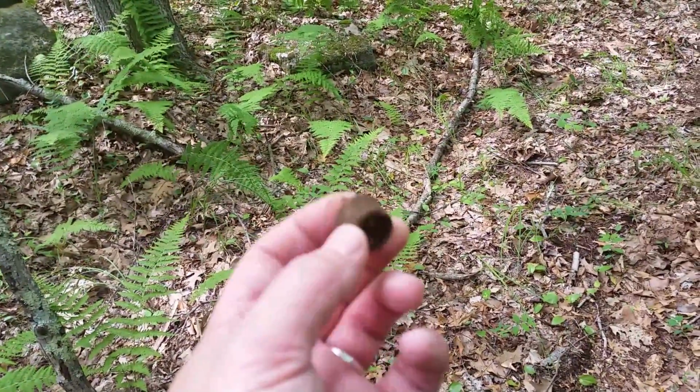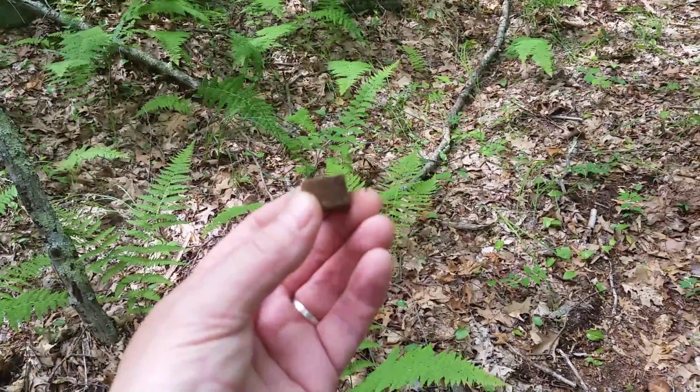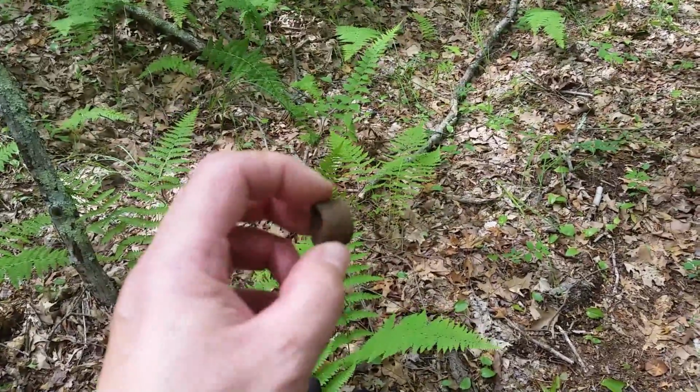Yeah. A shotgun shell. I thought I was going to have a button maybe. I haven't found any of these today. This one was deep, about 6 inches, so yikes.